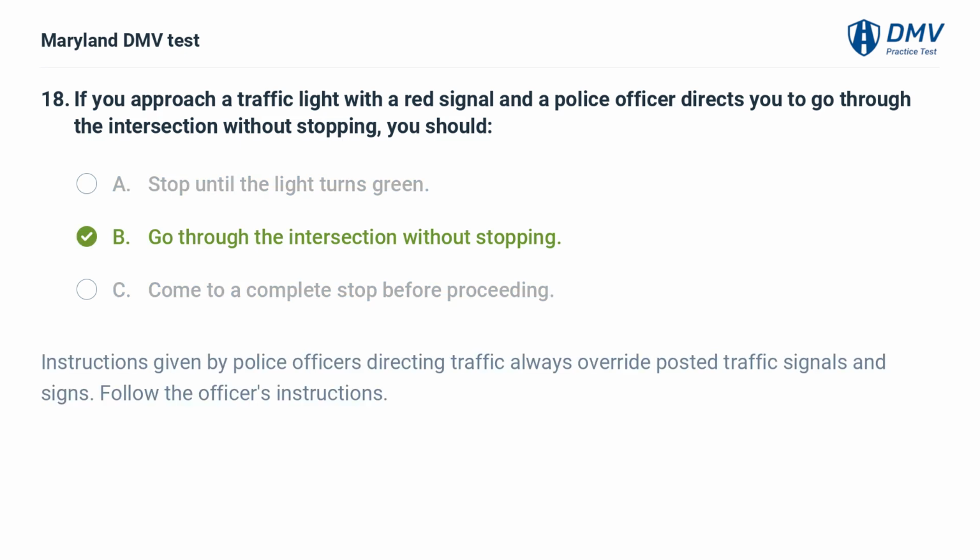B. go through the intersection without stopping. Instructions given by police officers directing traffic always override posted traffic signals and signs. Follow the officer's instructions.